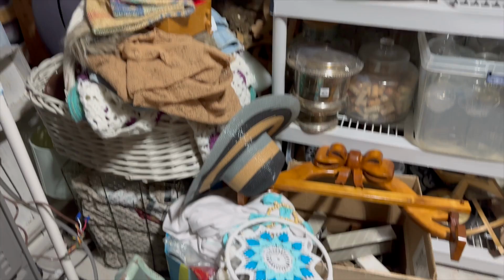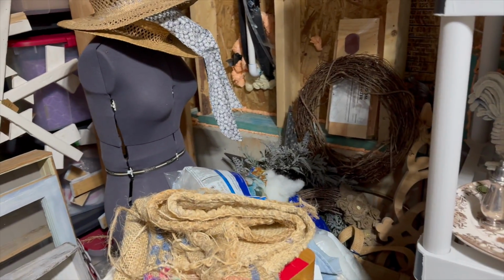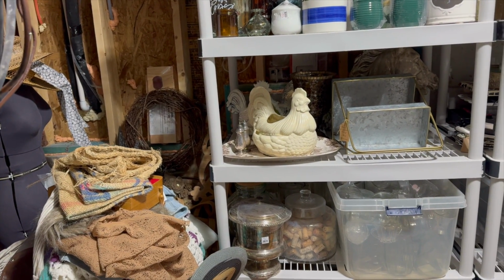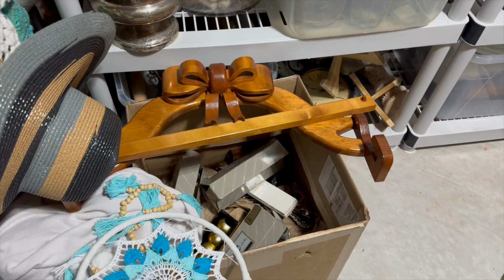So fabric in this corner is next. The question is, do I keep going for another 90 minutes? Cam is going to be at school for 90 more minutes. Or do I call it?